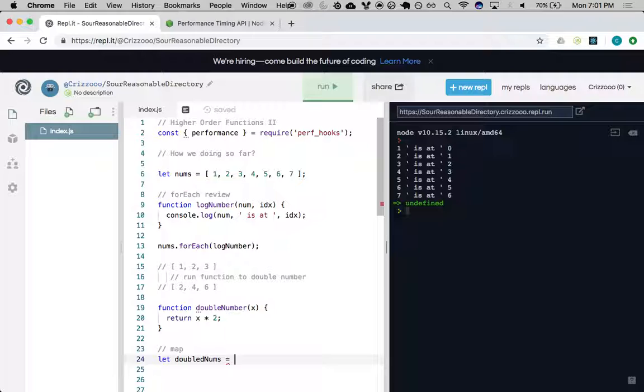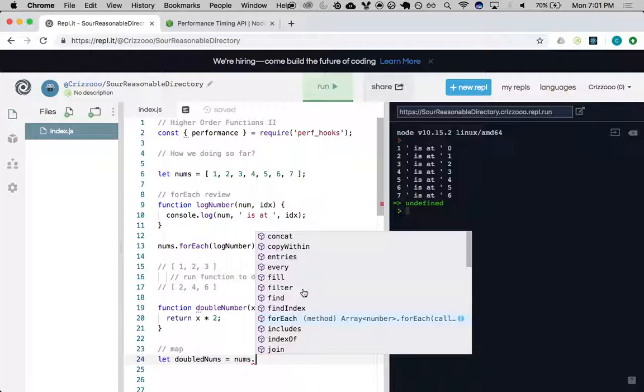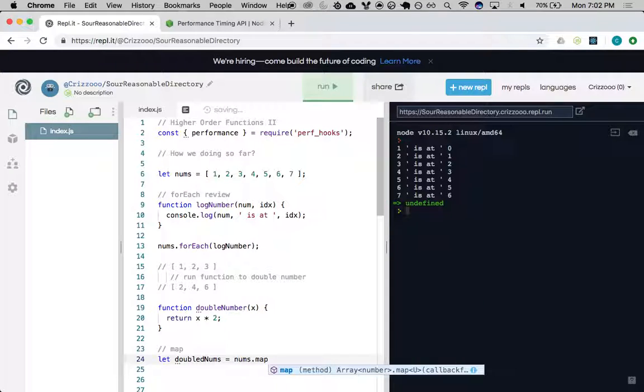Yeah, so I've got this one up here, right? How do I refer to it? Well, yeah, I've got that list somewhere in memory. What's my only way to access this right now? Nums. Nums is a variable that points to that array. So we want to do something with nums. And when I access this thing, we get a list of all of the methods that are available on arrays. So the one I'm looking for is .map.